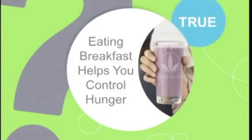True, but eating just any breakfast doesn't count. Eating a nutritious and protein-rich breakfast can help you feel full longer so that you can avoid unhealthy snacking and overeating later in the day.